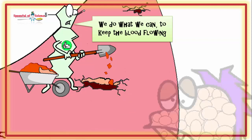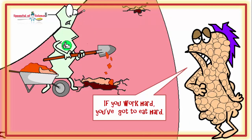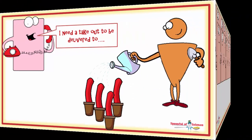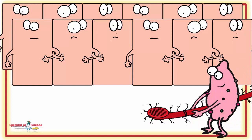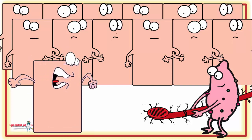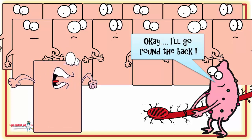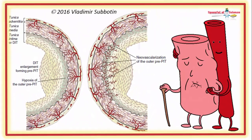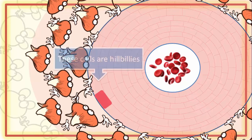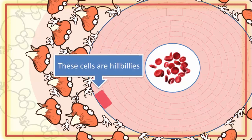The trouble is, more cells now need feeding. So to keep the more cells going, a plan must be made. And the plan involves growing new blood vessels. But hooking up a direct line across the 30-plus layers of cells making up the tunica intima is fraught with difficulties. So lines are sent from the other side, from the tunica media side. It's a quick and easy solution, but it is a dirty solution. You see, the cells on the border were never designed to have blood vessels. They're meant to be avascular, that is, blood vessel free.